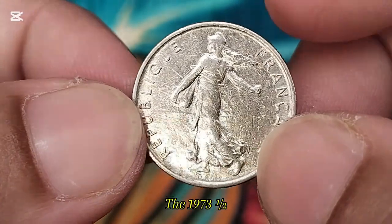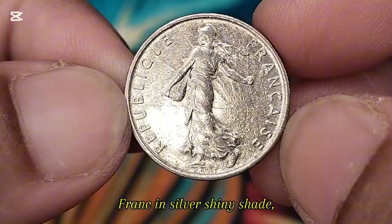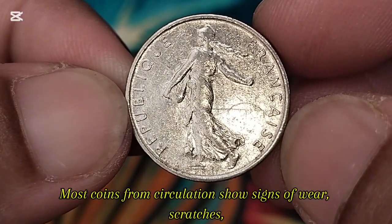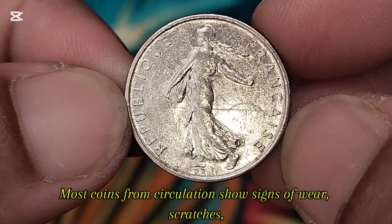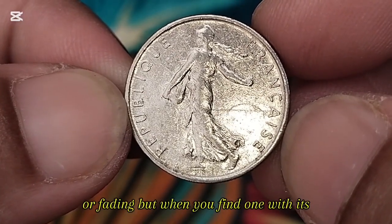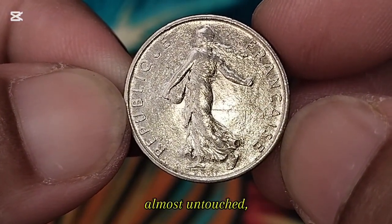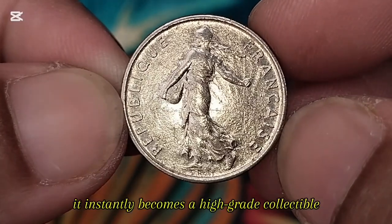The 1973 1/2 franc in silver shiny shade, excellent condition, is a true showpiece. Most coins from circulation show signs of wear, scratches, or fading, but when you find one with its luster still bright and surfaces almost untouched, it instantly becomes a high-grade collectible.